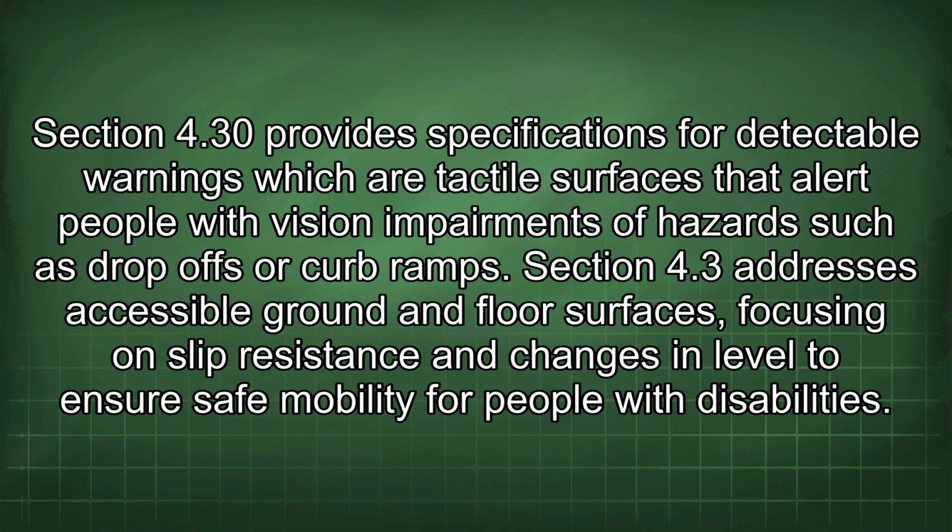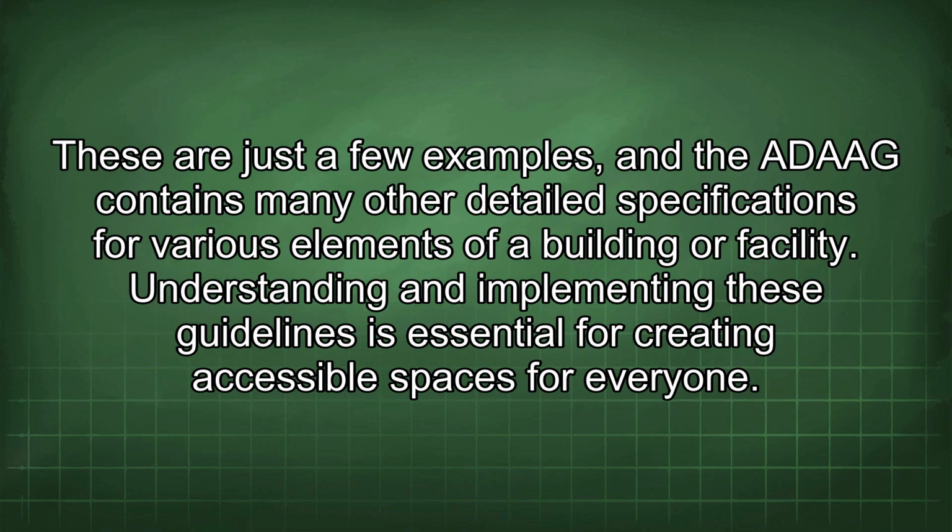Section 4.5 addresses accessible ground and floor surfaces, focusing on slip resistance and changes in level to ensure safe mobility for people with disabilities. These are just a few examples, and the ADAAG contains many other detailed specifications for various elements of a building or facility. Understanding and implementing these guidelines is essential for creating accessible spaces for everyone.